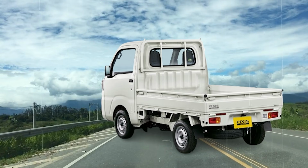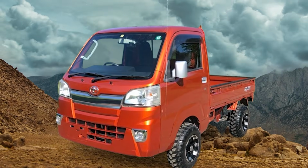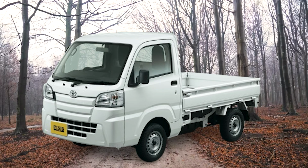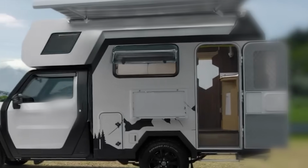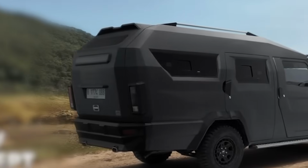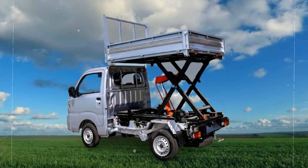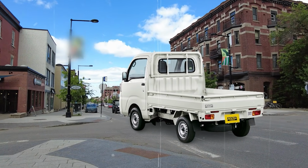A capable bed is a great start, but a truck that can only do one thing is a truck that's leaving money on the table, and that is where the Pixis really sets itself apart. Numerous customization options. What truly separates the Pixis from a standard work truck is its potential as a modular platform. Toyota is going to offer a wide range of factory configurations and aftermarket compatible attachment systems, and the list covers a remarkable amount of ground. Think dump beds, refrigerated cargo boxes, and scissor lift platforms built for agricultural use. Each of these transforms the Pixis into a purpose-built machine for a completely different industry.